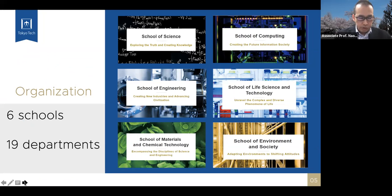Now you're looking at the slide showing the organization of our university. A school is a combination of various departments. We have 6 schools, notably the School of Science, School of Computing, School of Engineering, School of Life Science and Technology, School of Materials and Chemical Technology, and School of Environment and Society. Below each school there are several departments, so we have 6 schools and 19 departments.